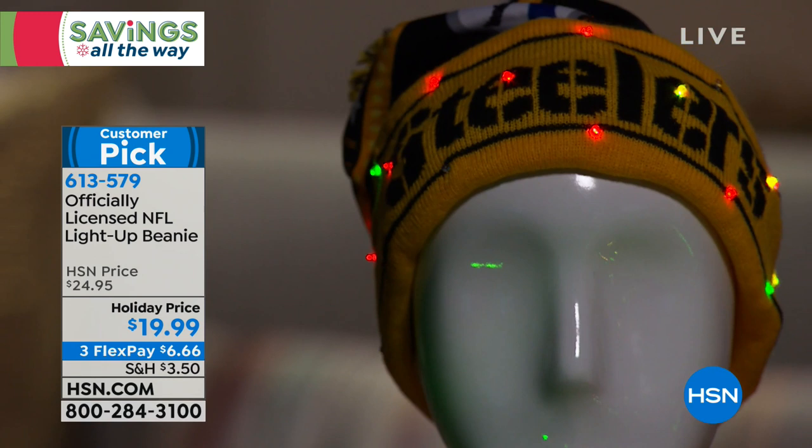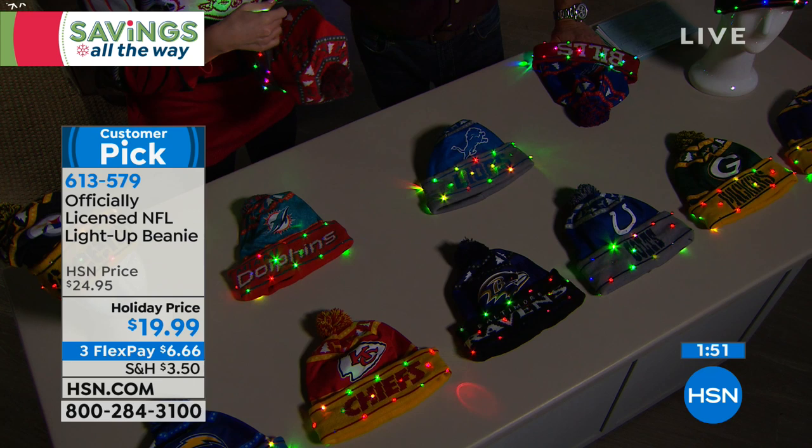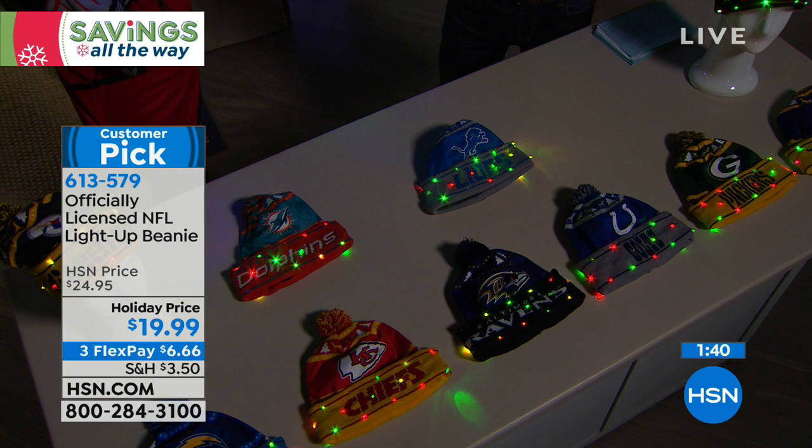Right now, the only ones that I have sold out are the Browns, the Bears, and the Saints. But if you're a Ram fan like I am, then you're going to be good to go with the Rams. If you're a Green Bay fan, a Chiefs fan, a Vikings fan, a Colts fan, we got them all. I would imagine this is kind of a one-size-fits-all. Absolutely, it's stretchy. So even if you have a big old head like myself, you don't have to worry. You're still going to be able to get this on. Spot clean. It looks great.